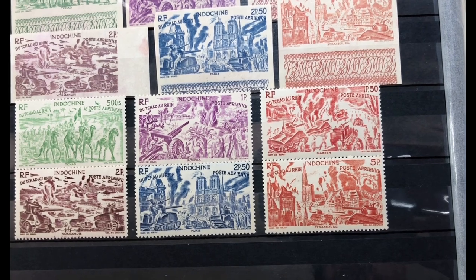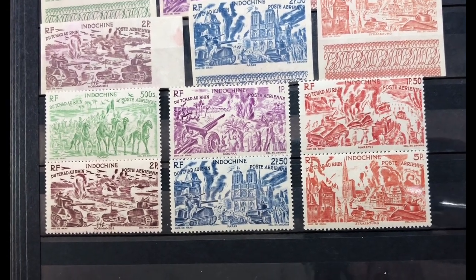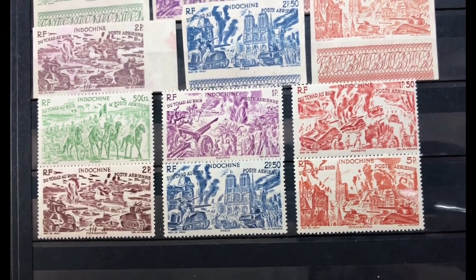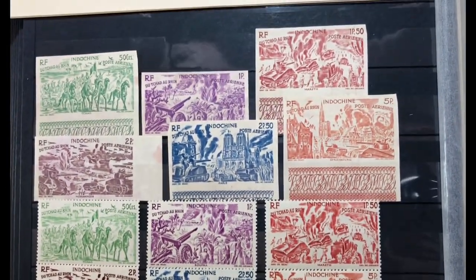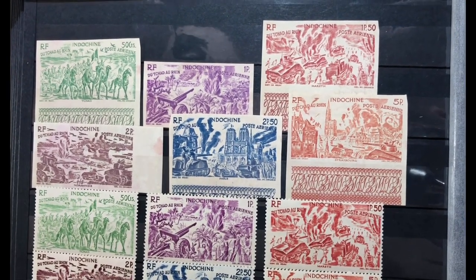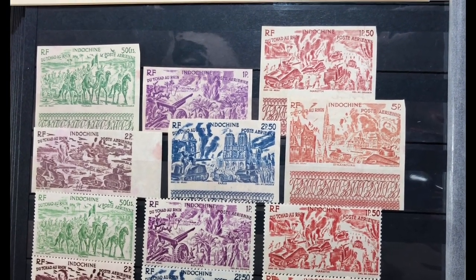It goes for $6.40 mint. In use, that'd be the perforated versions, of course. The imperforate versions, I'm not quite sure, but I'm sure they're at least 5 or 6 times more than the perforated versions. It would be up towards like $30 or more per set.